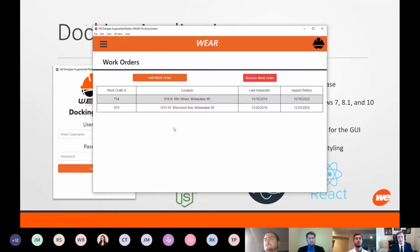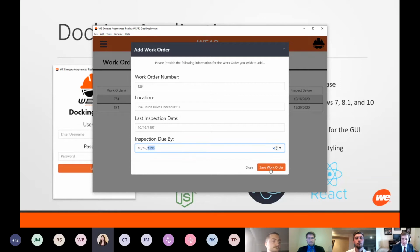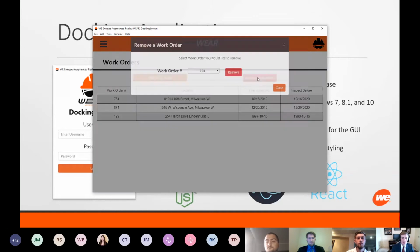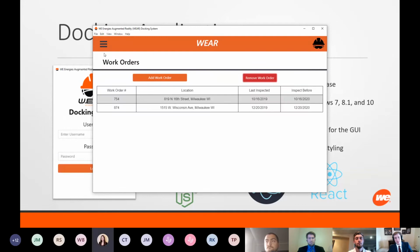The work order page allows the inspector to add and remove work orders. I can give it a demo. Once they've filled out these areas, they can hit save work order, and this will append the table with the new information. If they want to remove a work order, they can also go to the remove work order module, hit remove, close the module, and now the work order is removed from the table.